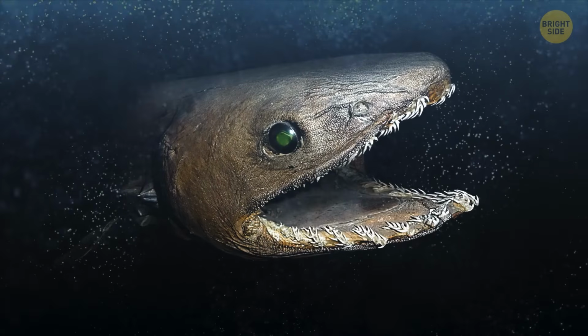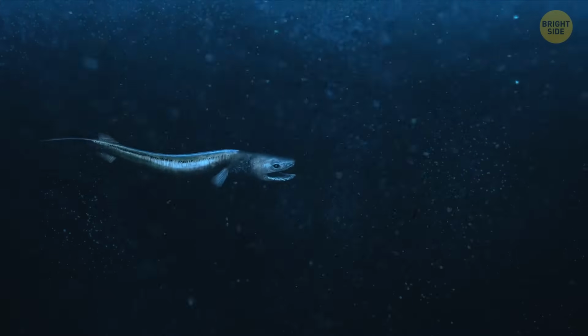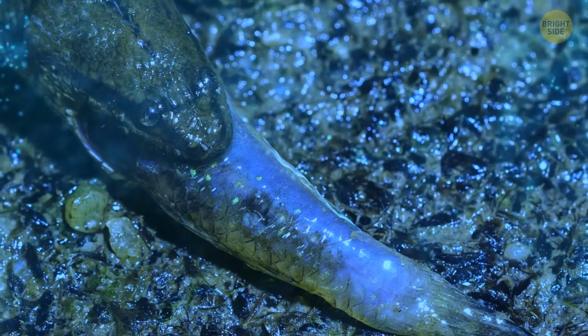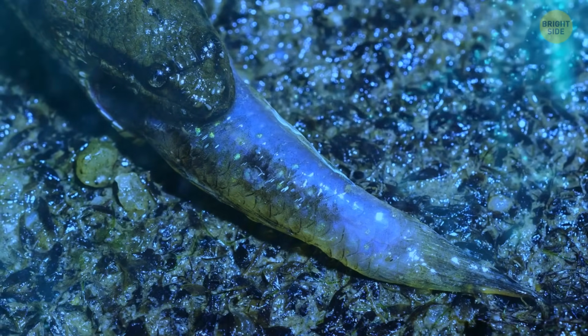The frilled shark has a big mouth sporting around 300 teeth. It also has a long body that looks like a lizard's, and it is truly a unique species of shark. Its prey can be half of its size because this shark's stomach is like that of a snake, and it can swallow huge fish or crustaceans.